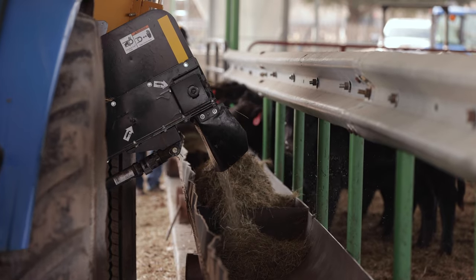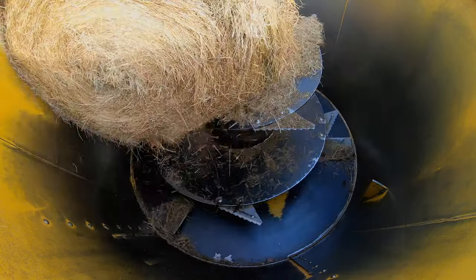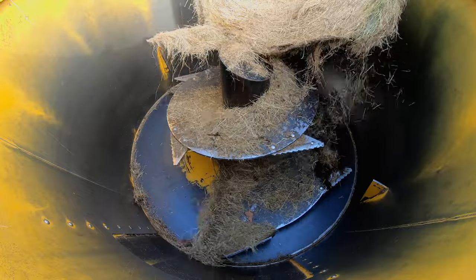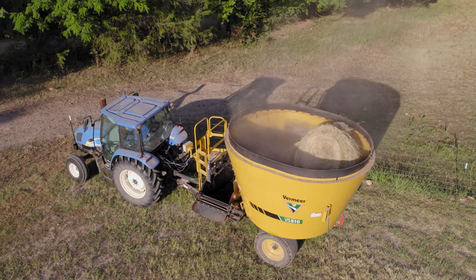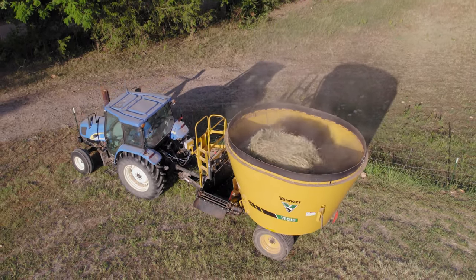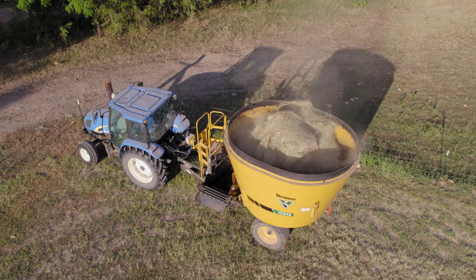Like a lot of farmers, we leave our hay outside. So at the bottom of that bale, you're gonna have a little bit that's wet on the bottom. When you put this in the vertical mixer, it mixes everything up and they eat every bite of it. Whereas if you feed it in a round bale feeder, that is at the bottom, and typically they won't eat that.